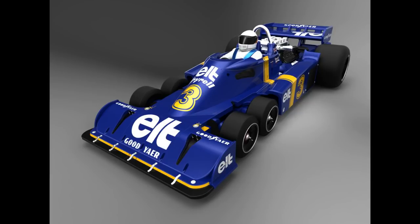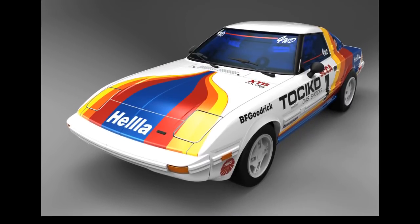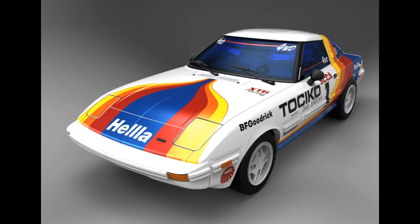And then getting into the MX25RR Matus Rainbow Racer, and I think this one is another one that's limited.